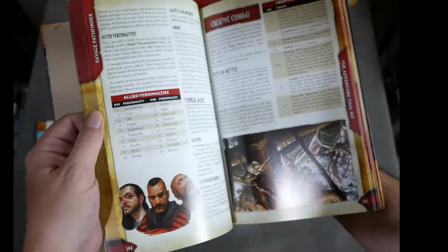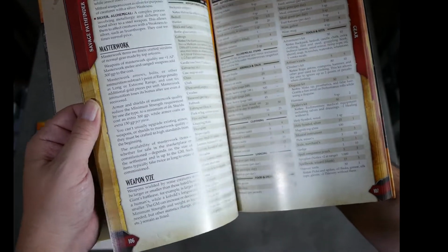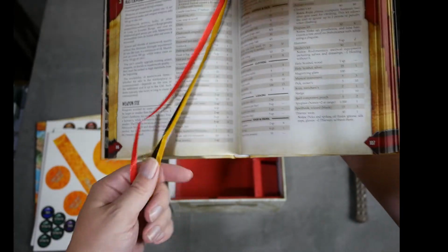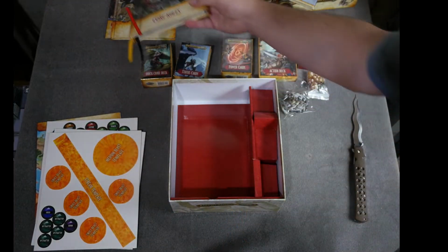But yeah, like I said again, it looks very much like a Paizo produced book as far as all the art and the layout and the colors. Oh, it's got a couple. No, it looks like it's got more than a couple. It's got 3 ribbon bookmarks. Look at this, a red, a black, and a yellow ribbon bookmark. So that's really cool to be able to mark those.